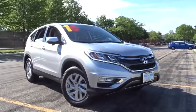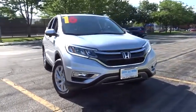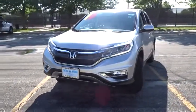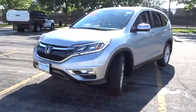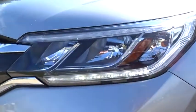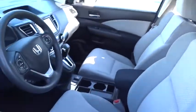Stop by and take a look at the 2016 Honda CR-V. The CR-V is a top recommended vehicle because of its car-like driving manners, good value, cool technology, and comfy interior. This vehicle has less than 55,000 miles. Here are some of this vehicle's great options.